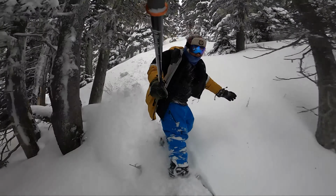Crunchy underneath. Well, we are in the forest. It is nice and fluffy through here. Quite a collection of powder and snow buildup in here. It is still pretty punky underneath, you know? There's a lot of logs and trees and sticks that you're still trying to make your way over. You're trying to keep your tips up.